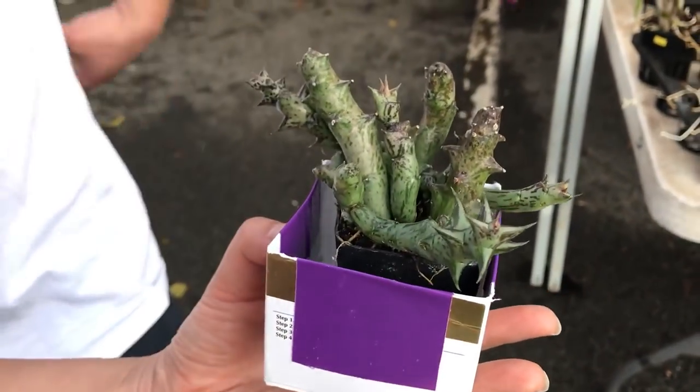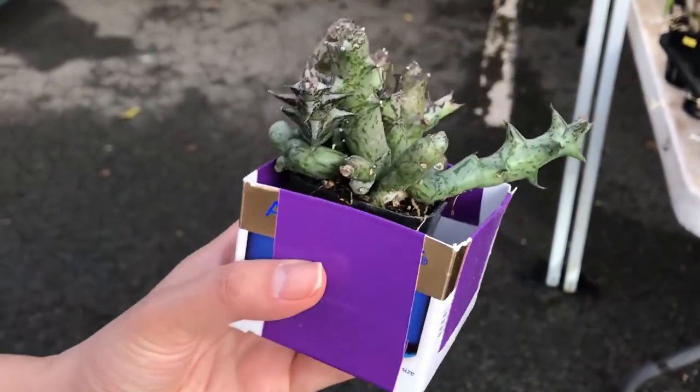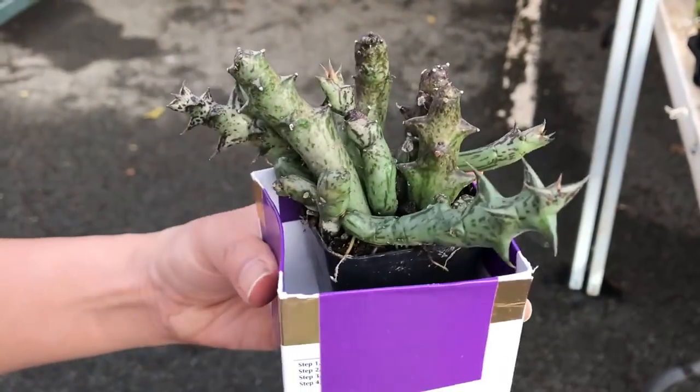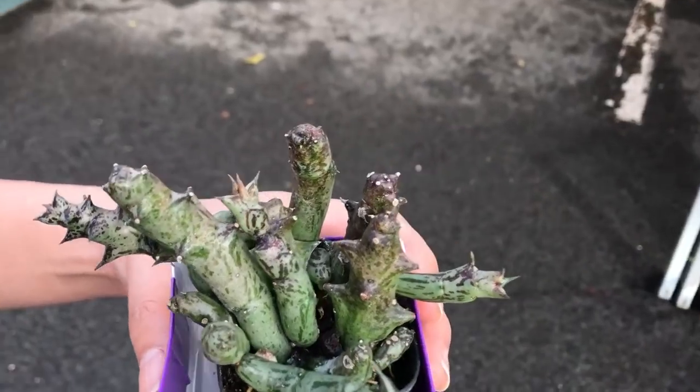Okay, so I got this little guy. They gave me a teeny tiny box to go in. Yeah, $3. They don't know the name of this, but they said it has yellow flowers, so hopefully I can get it to bloom.